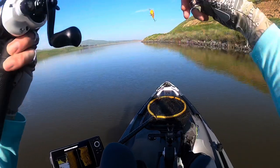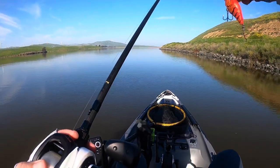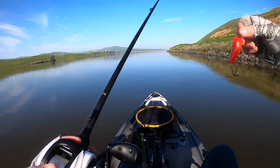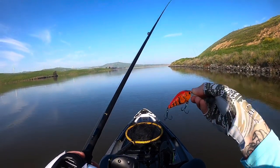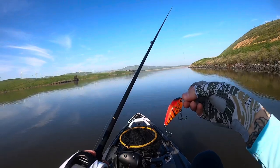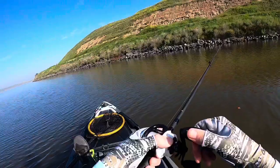I got here a 6th Sense, I believe it's the 50X, if I'm not mistaken. 50 meaning the smaller version compared to the 100X, I believe. So this is the boiled craw, good for winter time.